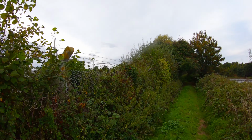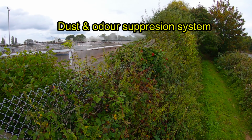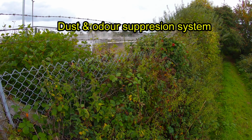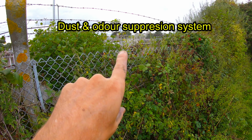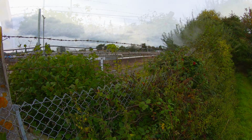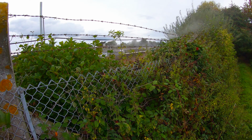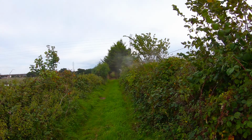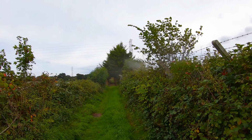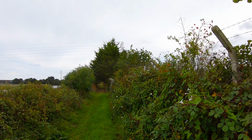So actually it's a contraption to try and kill the smell off. You can see pumping through some kind of substance. So that's actually what it is. It's odour control.